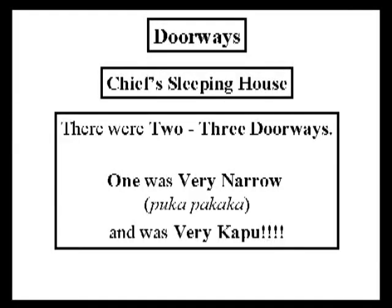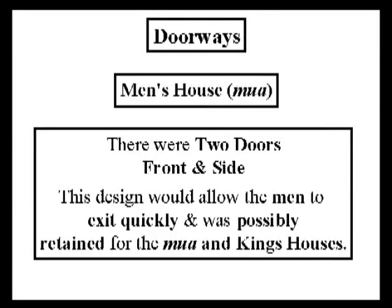Since Hawaiian society was relatively peaceful, only the men's house and the chief's house tended to have multiple doorways. The chief's house would have between two and three doorways. One of these was very narrow and was extremely kapu, and probably only the chief could enter that particular doorway. But again, there was more than one. This could have been simply maintaining tradition, or it could have some functional significance. We're not sure. The men's house, where the men would sleep, typically had two doors, and again, the hypothesis is this would allow them to exit quickly if they needed to.